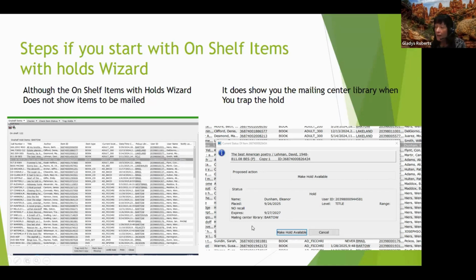If you are the mailing library, it's going to print the hold slip for you. And when we do our mailing library training, you'll see why that's important because you're going to want to know who the hold is for so that you can do some things before you are ready to mail. So either way, you get your slip.